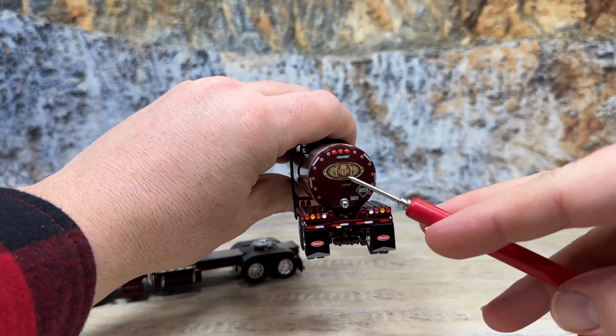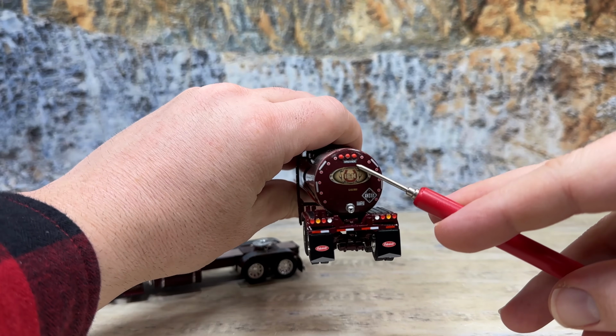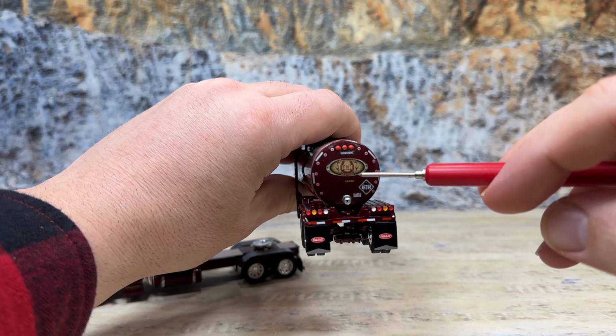We have PMI's logo there, the trailer number. It has a DOT placard. It says Brenner up there because this is a Brenner licensed trailer. The real one is not a Brenner, but sometimes they got to do as best they can.